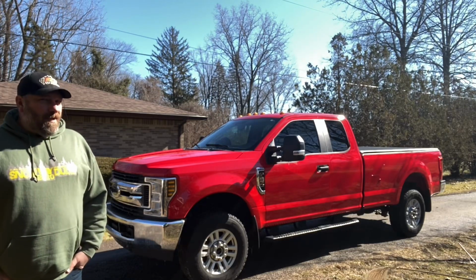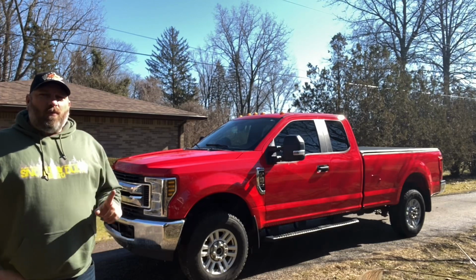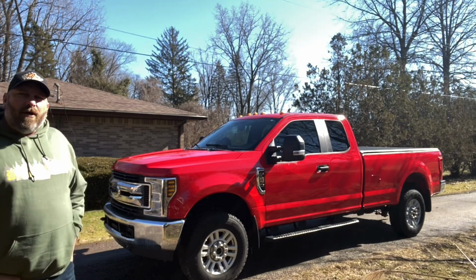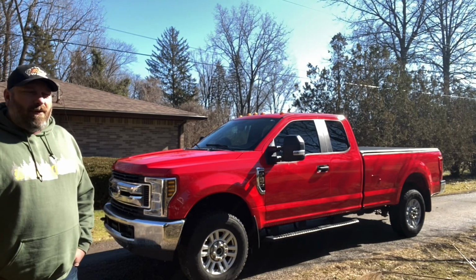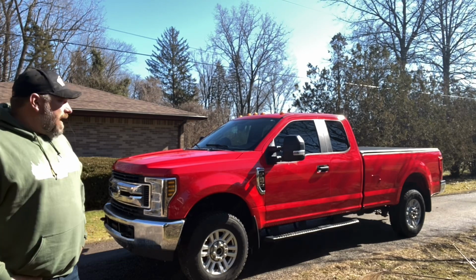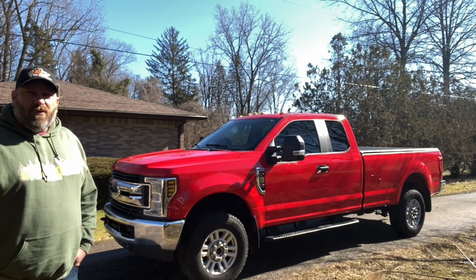Guess who just had a birthday? Yep, it's been 1 year since I got the Super Dooty. Felt it was time to do a little year in review on how the truck has treated us and whether I'm happy or not with my purchase. And I'll start right off the bat by saying that I am very happy with the truck, and I've had virtually no issues with the truck whatsoever.